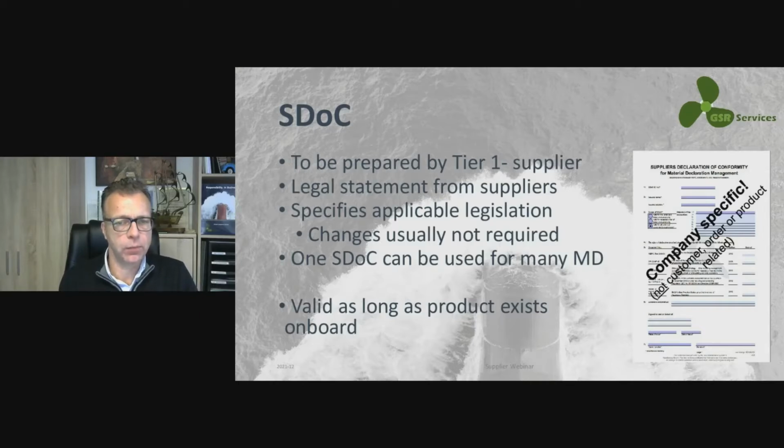So, of course, this declaration has to be valid as long as the product exists on board. Any minimization of this period is not allowed, like saying this declaration is only valid for 5 years. No, it's a clear legal requirement. As long as the product exists on board, this document has to be valid. That's very important as well.